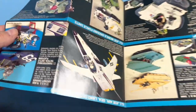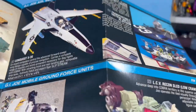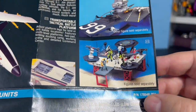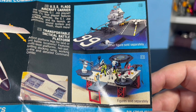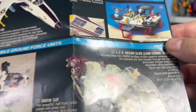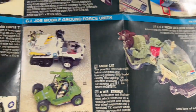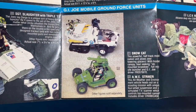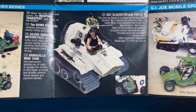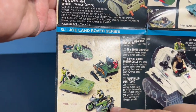Now we flip it over to the G.I. Joe side. The X-30 Conquest, loved that plane. I loved that when I was a kid. The Battle Platform, we had that. We never had a flag, but a friend of ours did. And that thing was huge. The Recon Sled. We had all this stuff. Yeah. Snowcat, the Awe Striker, Mr. T, or Sergeant Slaughter's Triple T. Sorry. We had all these bomb disposal things in the Armadillo, but we did not have the motorcycle.